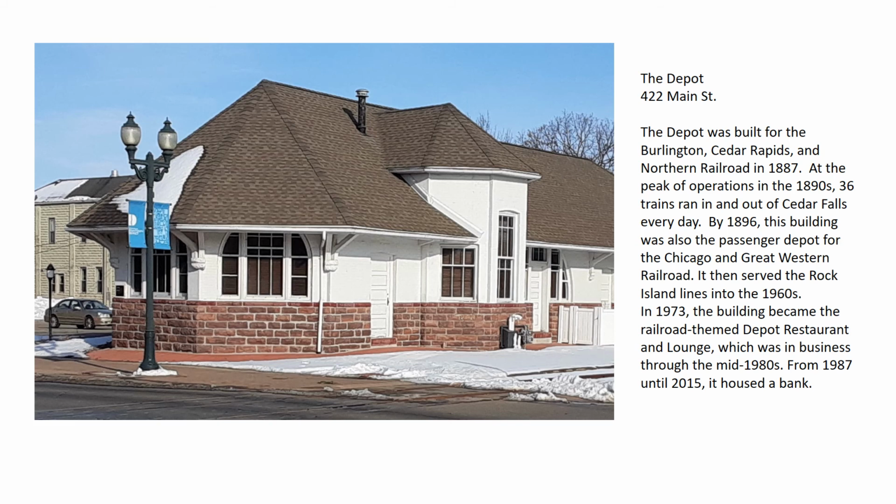This is the depot at 422 Main Street. The depot was built for the Burlington, Cedar Rapids, and Northern Railroad in 1887. At the peak of operations in the 1890s, 36 trains ran in and out of Cedar Falls every day. By 1896, this building was also the passenger depot for the Chicago and Great Western Railroad. It then served the Rock Island lines into the 1960s. In 1973, the building became the railroad-themed Depot Restaurant and Lounge, which was in business through the mid-1980s. From 1987 until 2015, it housed a bank.